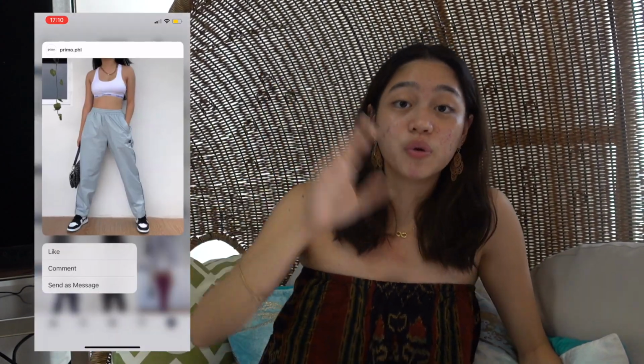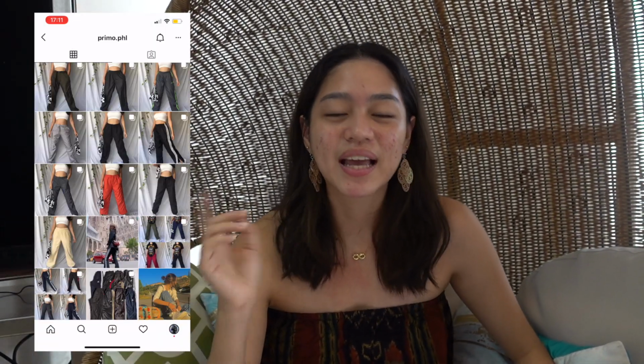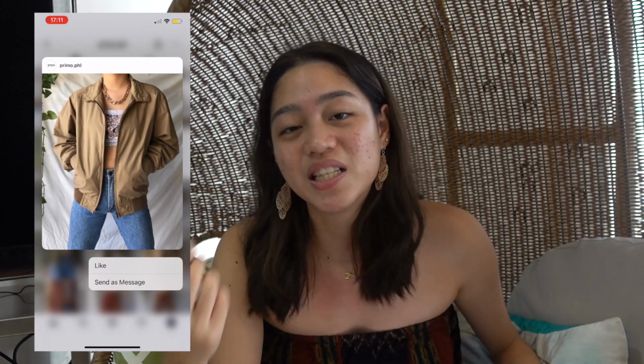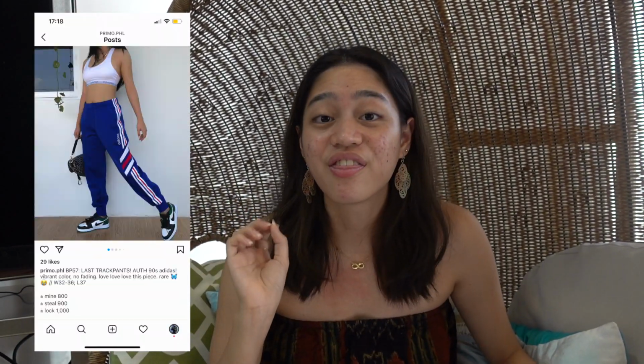It ranges from 200 pesos to 1,000 pesos, but it's okay na din because the only items that reach that high naman are the vintage branded ones. Like they're collector's items talaga. Like this one I saw, they're authentic 90s Adidas track pants. So that's the one that reached 1,000 pesos.